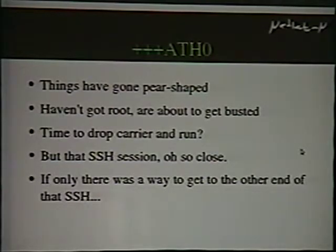But, man, so close, right? I was sitting there looking at that SSH in the PS output, and it just taunted me. And it's like, if only there was a way to get to the other end of that SSH session right now. Not when I sniff the password. Not after I've trojaned the SSH binary to log stuff. No. Right now. Logged in. There's a running SSH session. I want that. If only there were a way to do it.